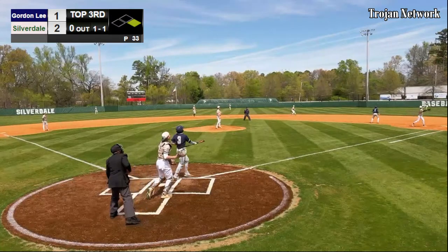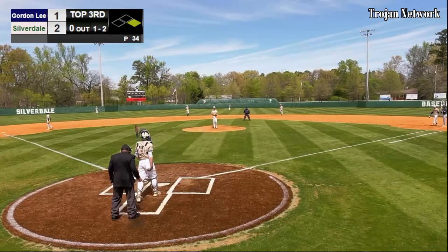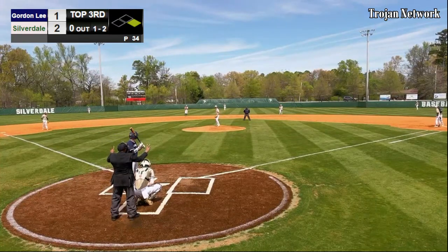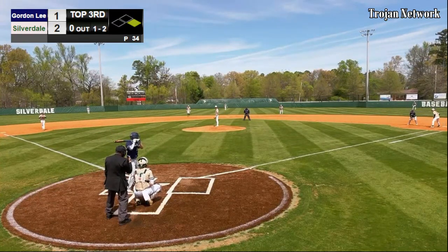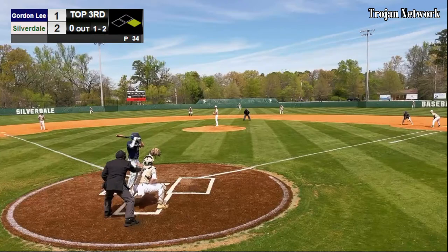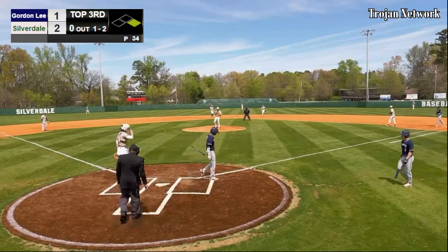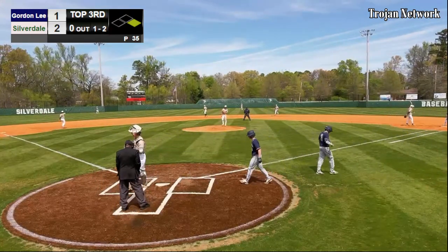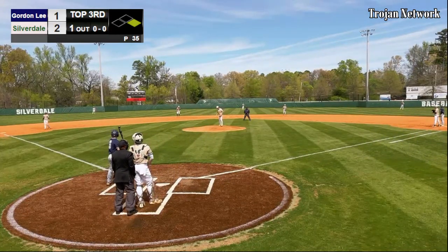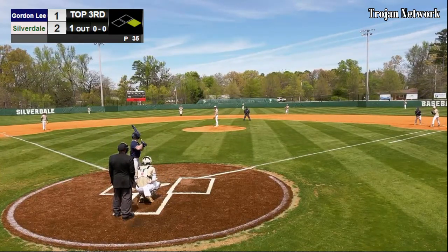Breaking ball swung on, line to the right side. A good pitch. Foul ball out of play. One ball, two strikes. Thompson at first. Fastball. Off the plate, but catches the outside corner. That'll bring up Peyton Gross.